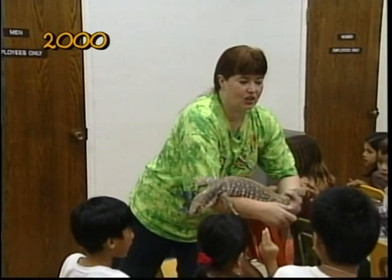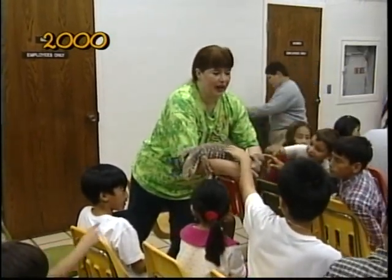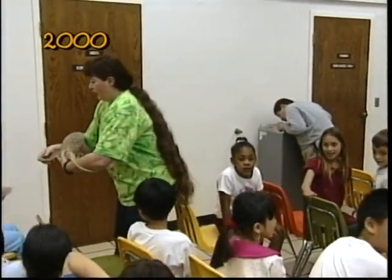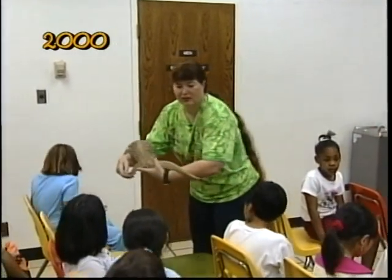Torpid means that they start to go to sleep and their body slows down because they don't have the warmth to keep them moving. So they have to be warmed up before they can eat or move around.